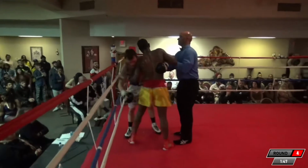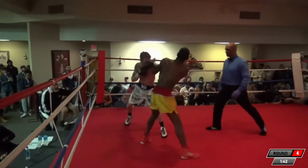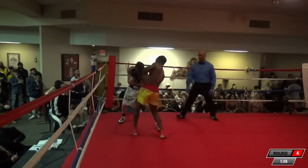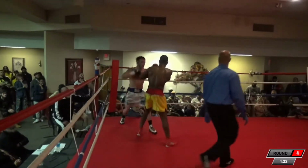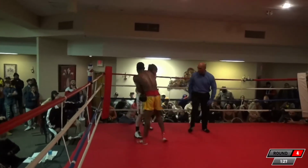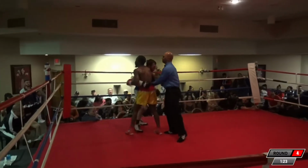Looks like these guys have been in the gym training because neither one of them is gassed. Yeah, they're taking a little bit of shots, but neither one of them is gassed. Ronnie is starting to show a little bit of the effects of the blows, though. Mark could do well to keep on them ribs. Keep banging him to the body.